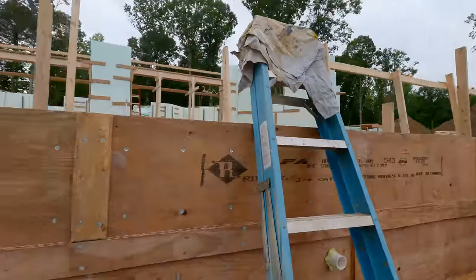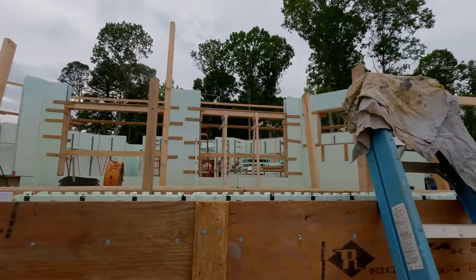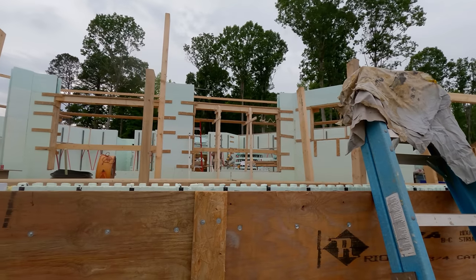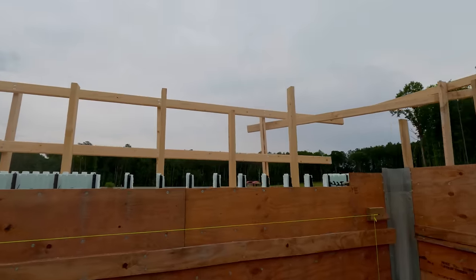All right, back out here to finish up a few things. We got the pre-buck in. James is making some bracing. Gives a little more safety on that. We're going to tighten it up a little more. Quincy started on it.